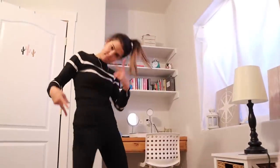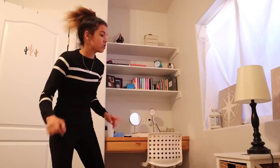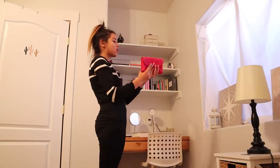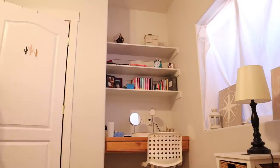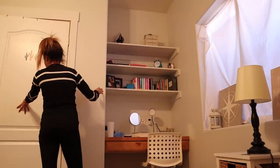Bed is done. Now we're gonna come over to the desk area and we're going to clean up the desk and stuff that's on the ground. You gotta get yourself happy and excited to clean your room because cleaning your room can sometimes really suck. So, bags go in here. Oh, as well as this bag. Too many bags! Well, that sounded really attractive. Okay.